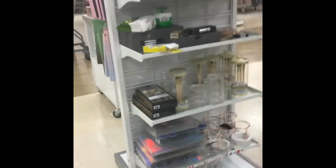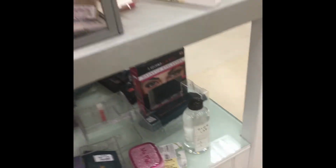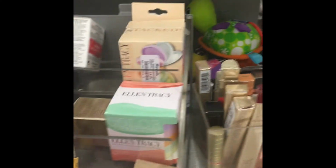So let's see what else they got here. But yeah, so that was it for the makeup portion. Out of everything that I saw, I feel like the most worthy, besides the Subculture palettes and the Kat Von D stuff, is the two things that I grabbed. And I was going to grab the Too Faced Sunny Bunny, but someone opened it and took everything out. But this is my find.